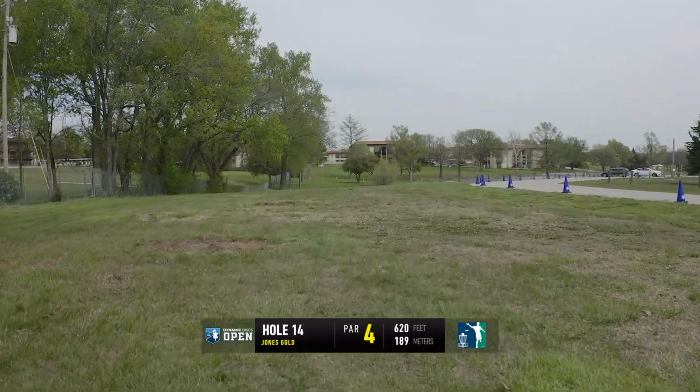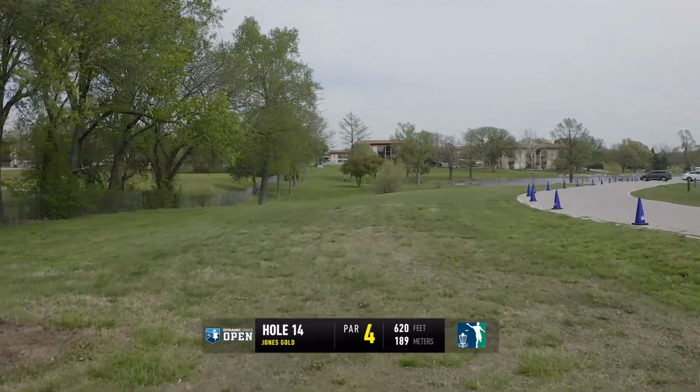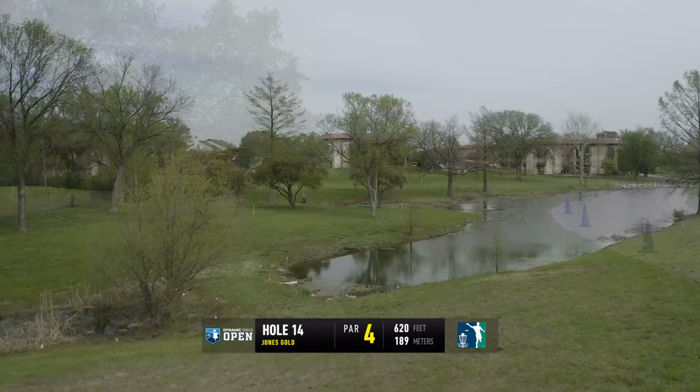Nice. That takes us in. On to hole 14, par 4, 620 feet. This one has multiple routes you can play off the tee.